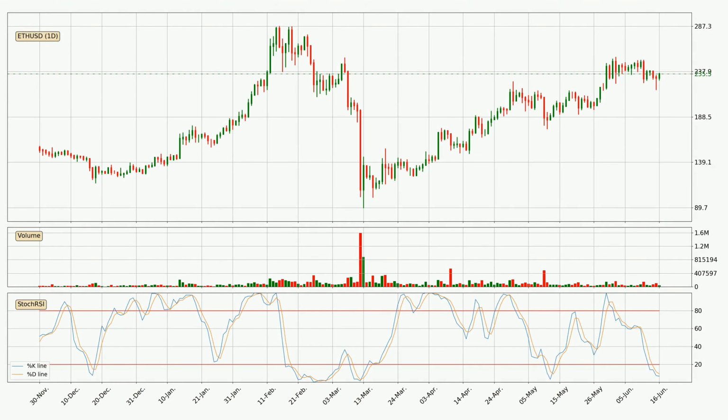Looking at the daily stochastic RSI, we can see that the crypto is being oversold because the %K and %D lines are in the lower region. A change in the trend can be expected, or for the crypto to remain at least stable for some time. You should wait to see if there will be an upward trend to the crypto because the K line has not yet crossed the D line.